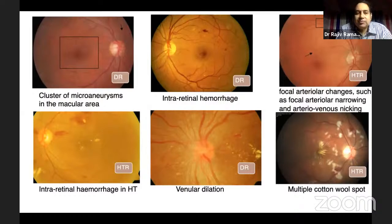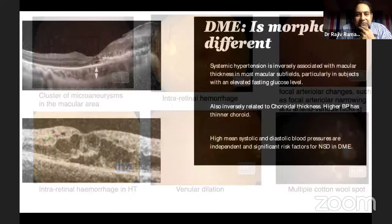So if you get a cluster of microaneurysms in the macular area, more towards diabetic retinopathy. Intraretinal hemorrhages, the dot and blot hemorrhages, again more towards diabetic retinopathy. Arteriolar changes in hypertension, venular dilatation in diabetic retinopathy. If you have flame-shaped hemorrhages, superficial hemorrhages, more towards hypertensive. Multiple cotton wool spots, again hypertensive. So in the real world, you don't see a very clear differentiation. Majority of the time, you'll find both features together.